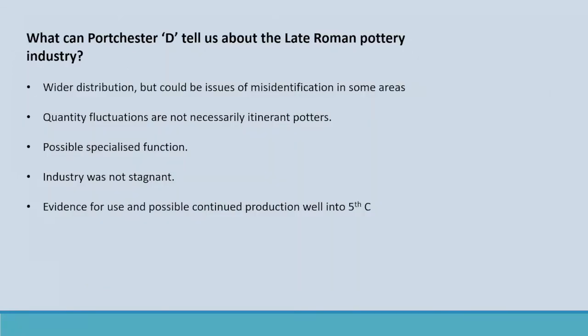What could this tell us about the late Roman pottery industry? This is sort of a concluding overview: Portchester D did see a wider distribution than was previously thought, but there are problems with misidentification in some areas, and vice versa. We have pottery specialists we have all faith in, but if it's something that's considered unusual outside the area, it might possibly be misidentified or not recorded.